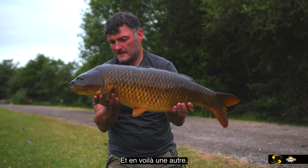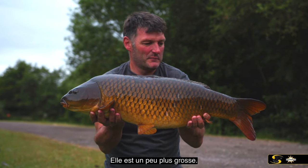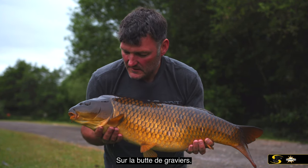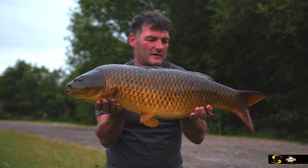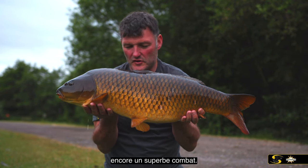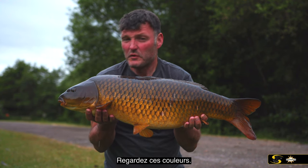And there is the other one. That's a slightly bigger one. That came off the gravel bar. And as you can see from his shape, another absolutely stunning fight. But just look at the colours.